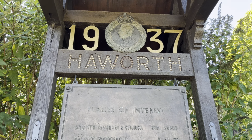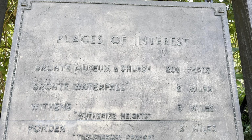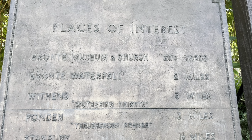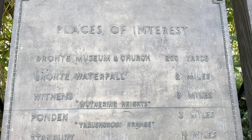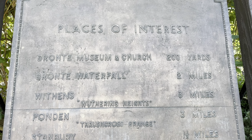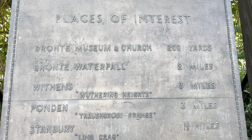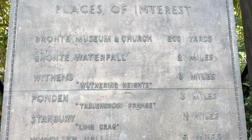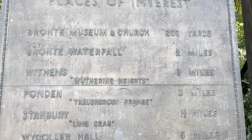This is interesting, a places of interest board. So obviously we've got the Bronte Museum, we're going to be going to that. The Bronte Waterfall, now that's a few miles walk outside of Haworth. You can actually get there from Penistone Country Park as well. There's a free car park up there. So if you want to get there for free and have a bit closer, then you can go to Penistone. Top Withens, which is featured in the book Wuthering Heights, or is believed to be.